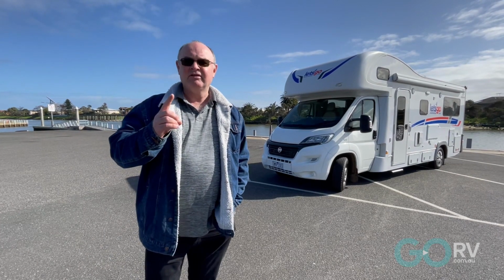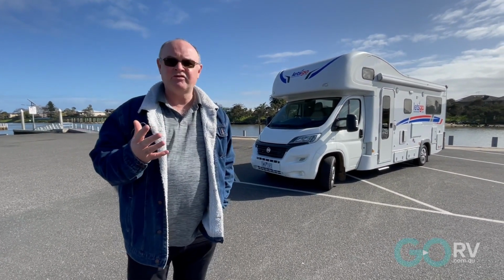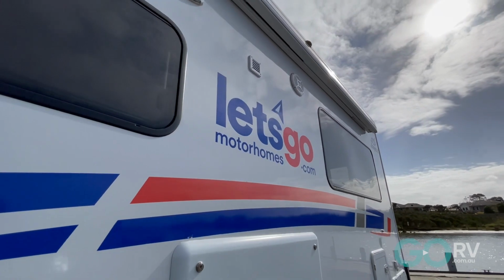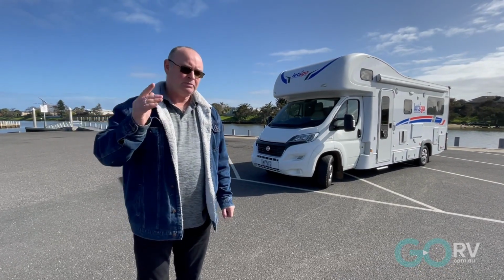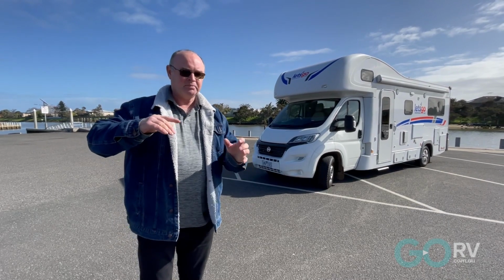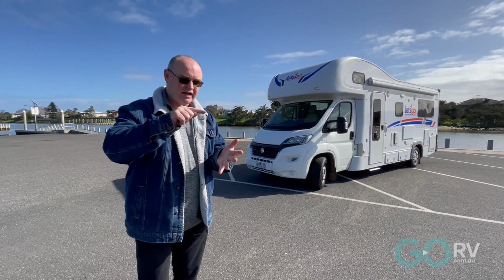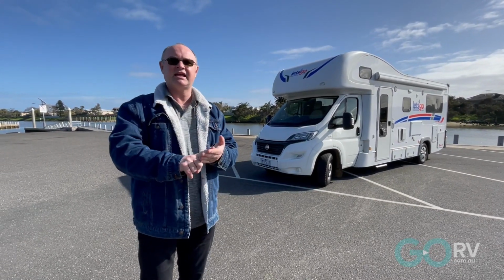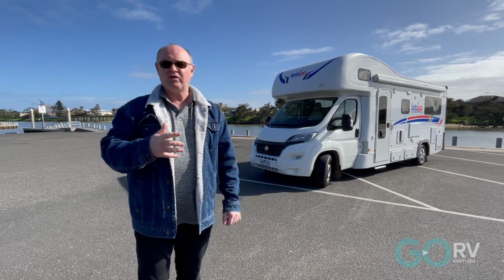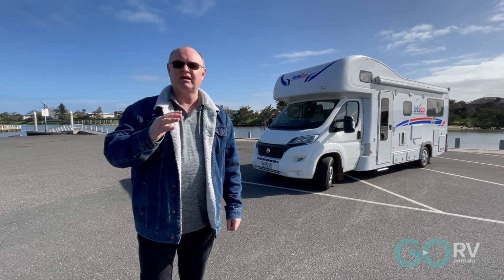Step number 1, really, when you hire a motorhome from Let's Go, is they give you a handover before you drive out the driveway, which is really, really important. Listen to the handover when somebody's taking you around it. Make sure you go through things like how to pull out the awning, how to turn on the water pump, how to use the toilet, how to empty the cassette, how to hook up the pipes, all that kind of stuff. They're really good at doing a really good 15-20 minute handover.